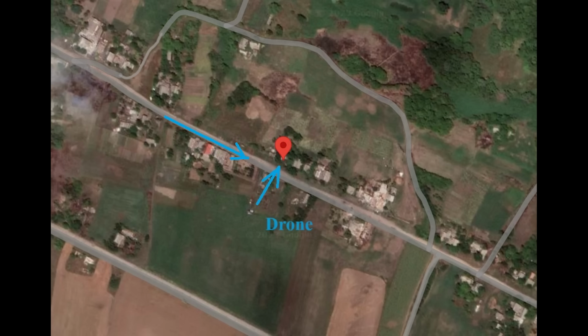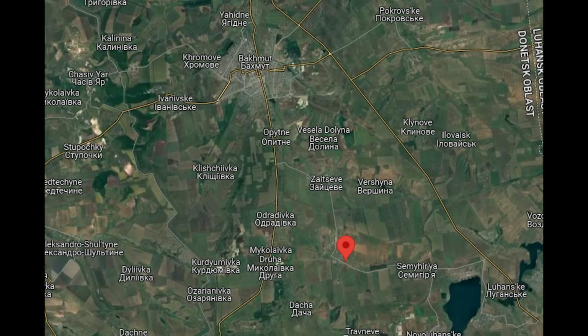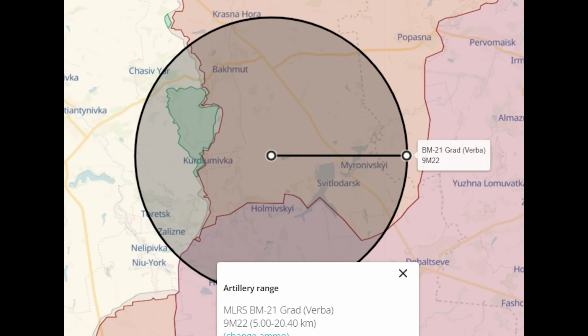Here's the geolocation. So the BM-21 was parked in the house shown by the red marker. The drone attacked it from the south, then the BMP appeared from the west, heading east as shown here. This is in a small settlement called Kodema, which, if we zoom out, you can see is southeast of Bakhmut. This was its hiding spot, not a firing position. So the BM-21 would have driven elsewhere to fire its rockets, returning here to be stored until its next mission.